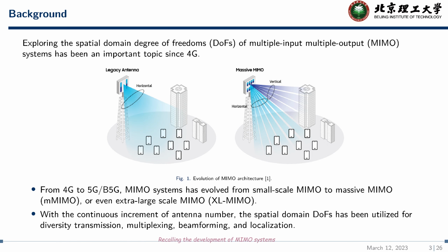Recalling the development of MIMO systems, the exploration of the spatial domain degrees of freedom has been the focus of communication systems since 4G. Early small-scale MIMO systems used transmit or receive diversity to combat adverse channel circumstances. Furthermore, spatial multiplexing was then introduced to improve the number of simultaneously transmitted streams. When massive MIMO was introduced in 5G, the base station with tens to hundreds of antennas was able to provide directional beams toward target users, which improve the quality of service significantly.